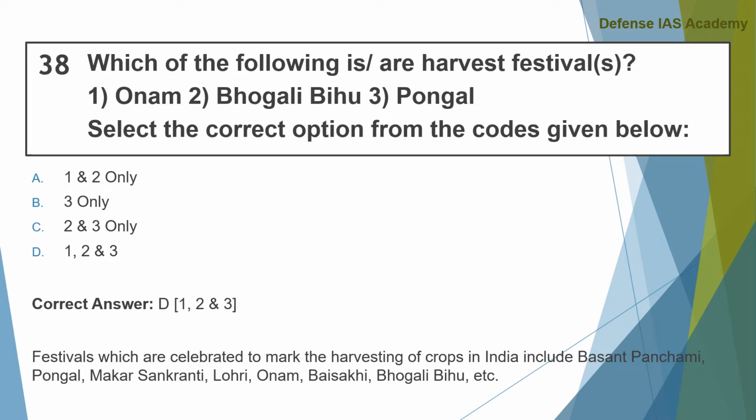So all the three festivals, Onam, Bogali Bihu and Pongal, are harvest festivals of India, celebrated in different states of India. These festivals are celebrated to mark the harvesting of crops in India, which include Basant Panchami, Pongal, Makar Sankranti, Lohri, Onam, Baisakhi, Bogali Bihu, etc. It's all the same, but it's called by different names in different states of India. All are harvest festivals.